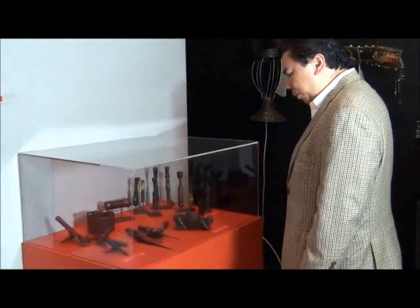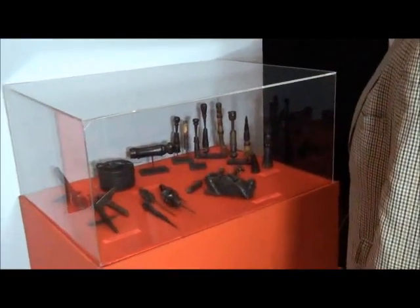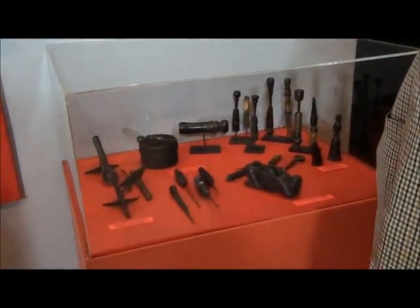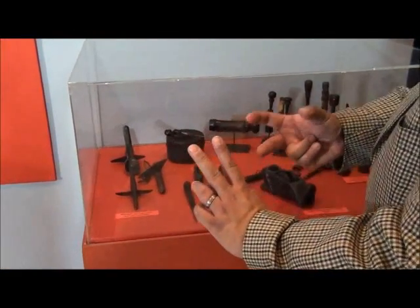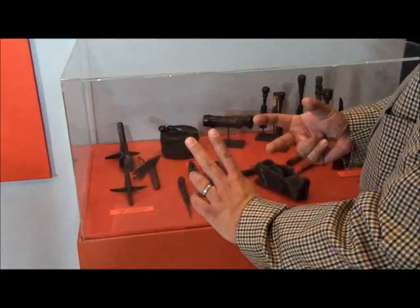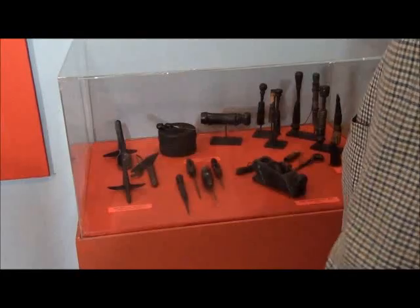Here we have a selection of tools. On the left we have a set of rice cutters used for harvesting the rice stalks in the fields. The rice stalks would be standing this way. The knife would be held in the right hand and grabbed in that motion, pulling it across the blade.